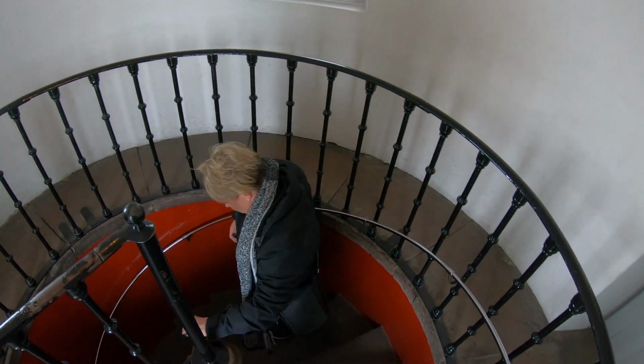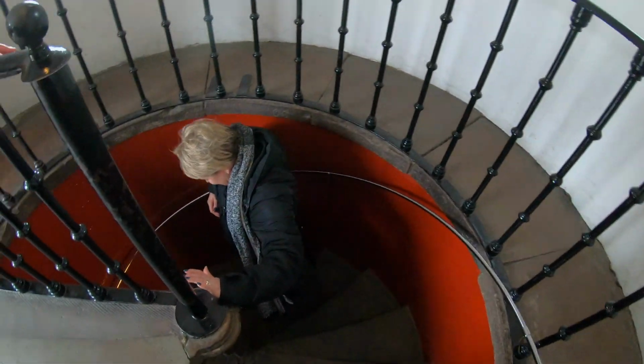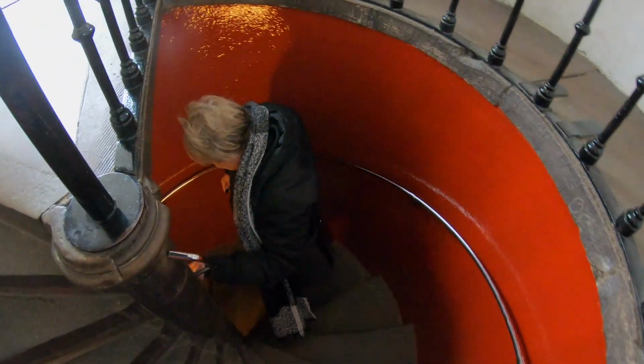We want to be doing this after a few gin and tonics. Just roll down.